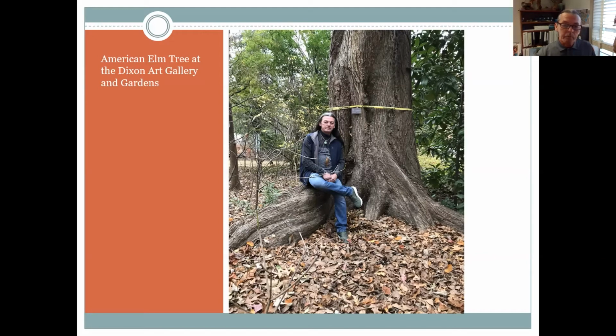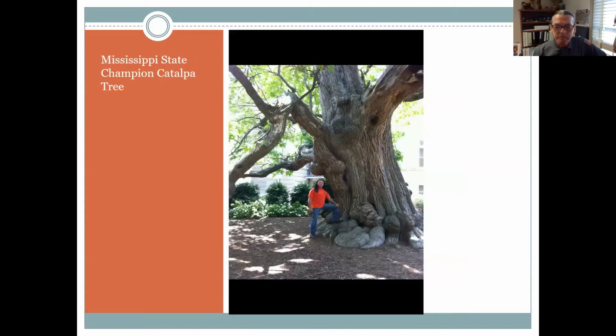You do not want to prune the elm tree in the growing season, because when you make the wound on the tree, it will release its chemicals, its gases, which attracts the elm bark beetle or bark beetles, which carry the pathogen for the Dutch elm disease. So the best time of the year to prune the American elms is definitely winter time. This tree here in particular gets treated with microinjections for the fertilizers. Obviously, it's extremely large, and that is at the Dixon Art Gallery and Gardens in the city of Memphis. Next slide, please.